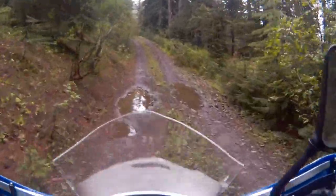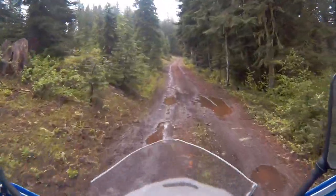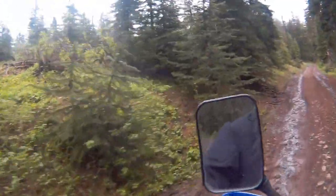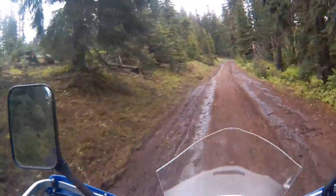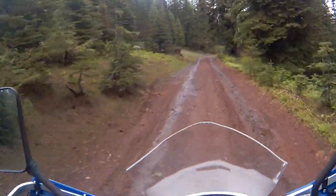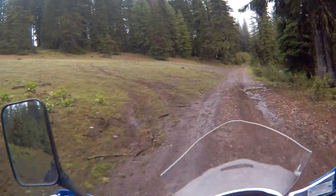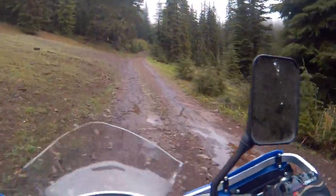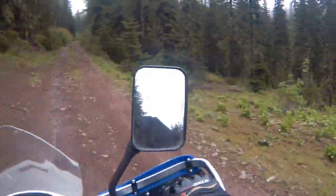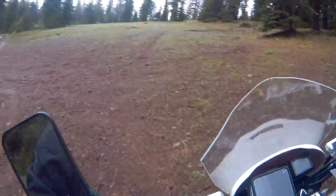I have no idea where this goes either. Oh, this is a pretty neat little area, isn't it? Huh. I'll have to stop and drop the waypoint for that trail if it'll let me. I wonder if this trail loops to the other one. Nah, it couldn't. It might. Alright. That's for another day.